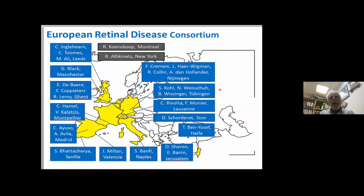At the beginning of the project, we realized that we cannot work alone on these projects and we need to work in consortia. So we established the European Consortium for Retinal Diseases. This is more or less in 2005. We started as 5 genetic labs, and now we are about 25 genetic labs from Europe, Israel, Canada, and the US. We are meeting once or twice a year and sharing very sensitive information, very sensitive genetic information.